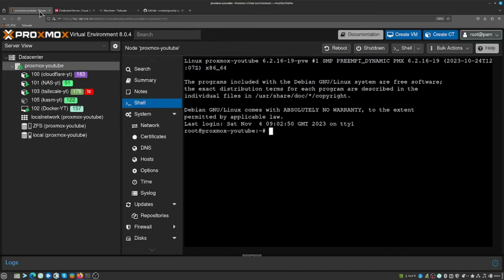By the way, everything will be split in chapters, so if you know, for example, how to set up a pihole already, just jump to a chapter that is relevant for you, so you can just carry on setting this up.